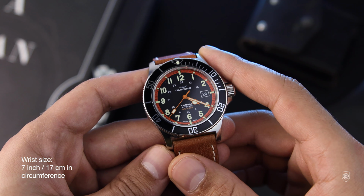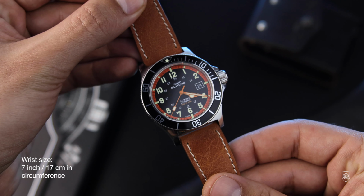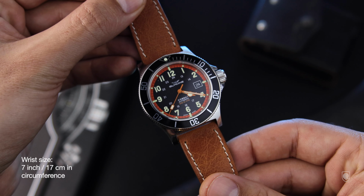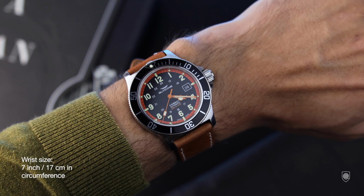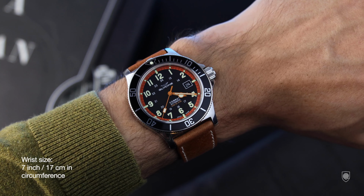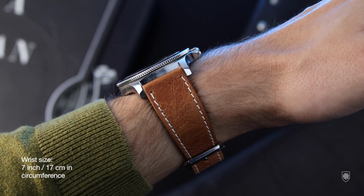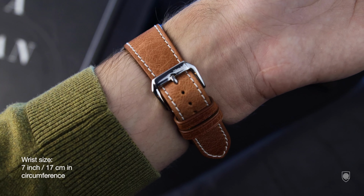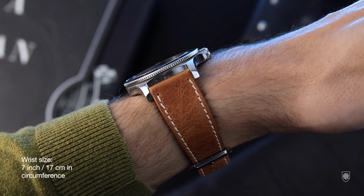Then there is my Glycine Combat Sub with the reference GL249 with drilled lugs, that sits today on a cognac strap from 7 Friends and Watches. Again, an amazing option for the price paid. A great brand with history and a lot of patents registered across history. This model sits well on smaller wrists because of the curved case, features a sapphire, a reliable movement and a great lume, definitely a complete package, and the model is reviewed on the channel as well.